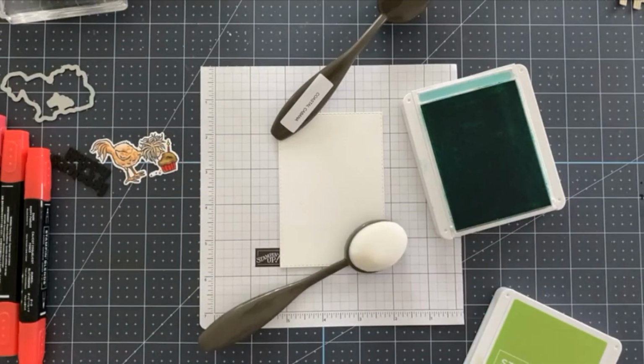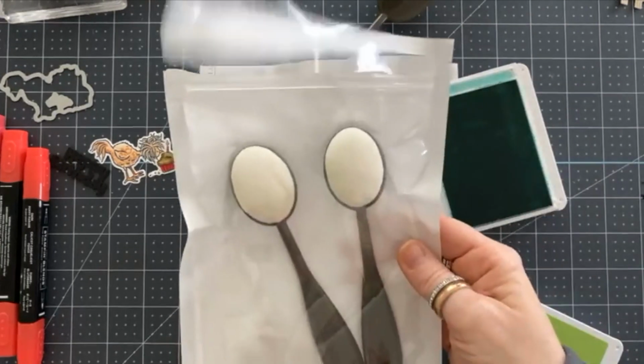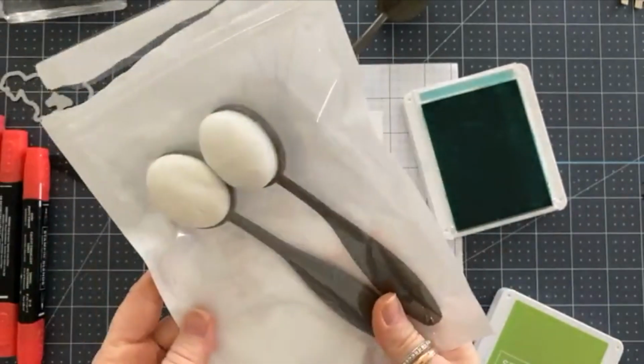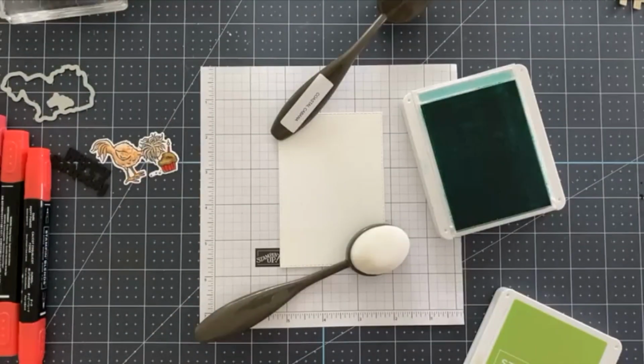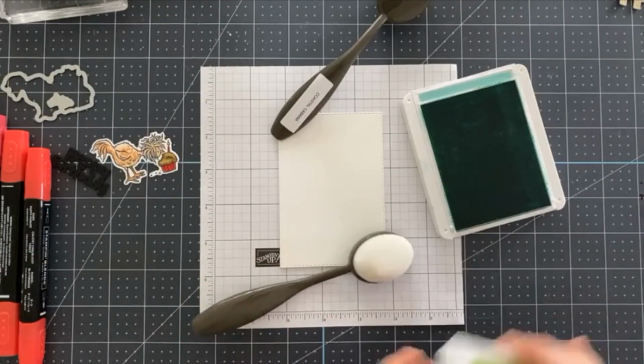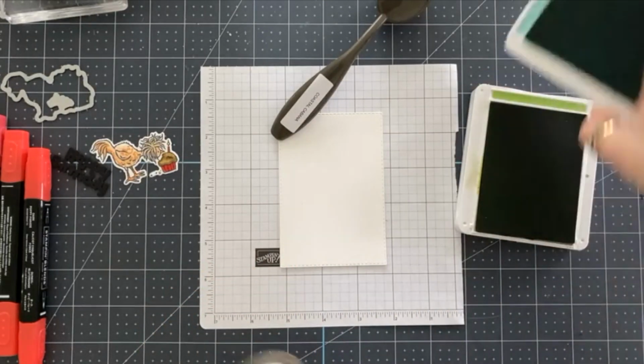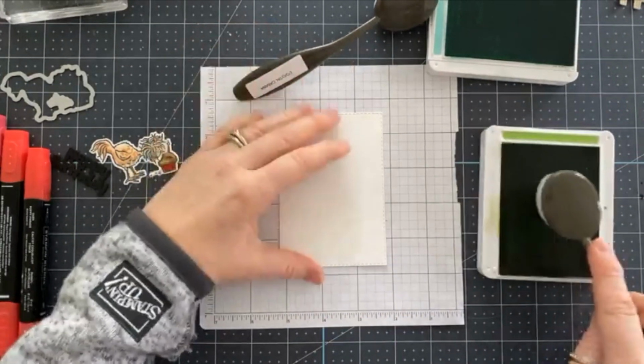Okay, so here's a new one. If you haven't picked up these blending brushes yet, they come in a pack of 3. They're $12, I think. And they're so fun. All right, so we're going to label this one too here at the end. But for now, all right, so here we go.